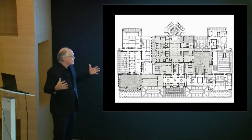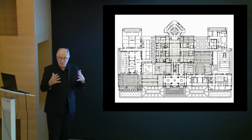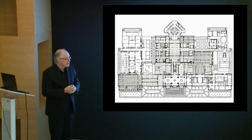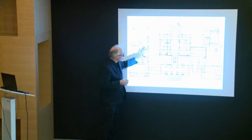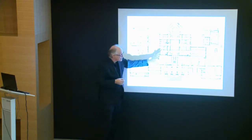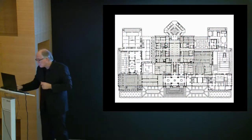And of course, public museums have ended up being these big sort of institutional behemoths which are there to protect and consolidate public collections. This is the Metropolitan Museum in New York, and it's a fascinating kind of plan to show the different stages of its development with different architects over time.